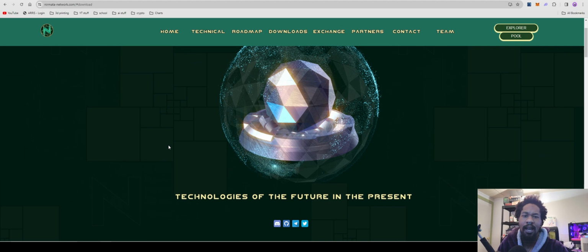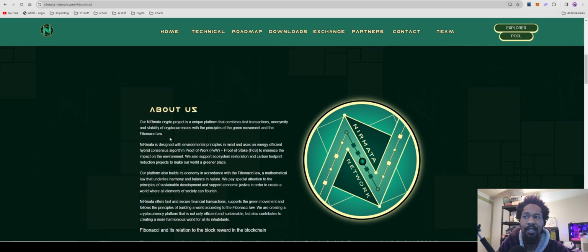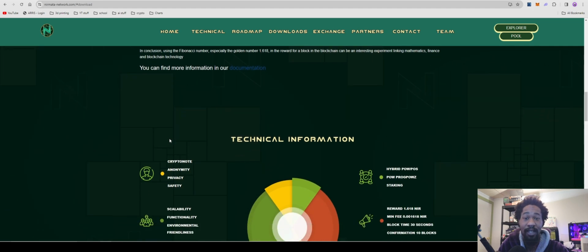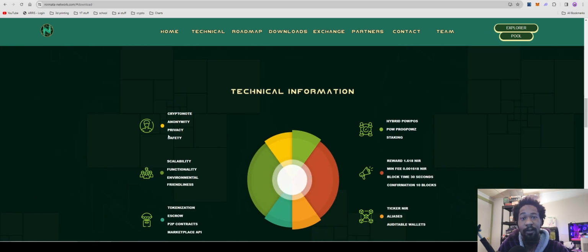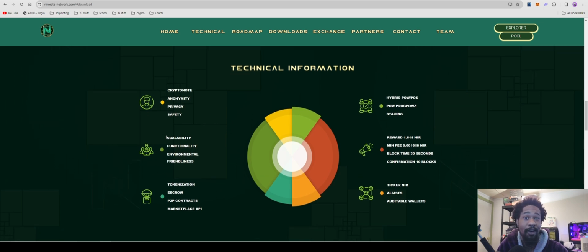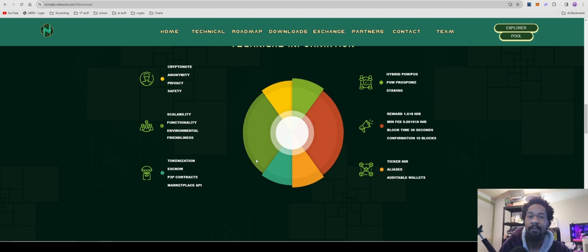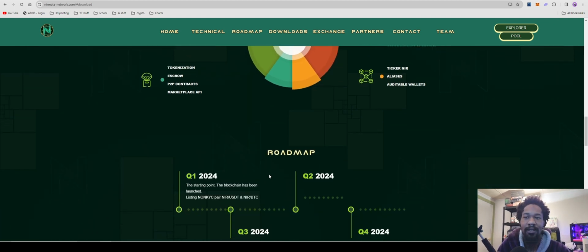So this coin I thought was kind of interesting just because their tokenomics were really funky and all of their dev stuff. They run off of the PowerColor algorithm. So as you know, those AMD GPUs are going to be bangers on it. Their current block reward is 1.618. They have a block time of around 30 seconds and a 10 block confirmation. So yeah, that's all that.